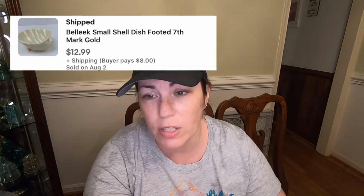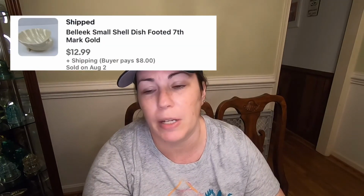And then one other item that came out of the Balik buy that I made was a Balik small dish shell footed 7th mark gold. So if you don't know Balik, they have all these different marks, and depending on the marks, green, gold, black, and what they look like, it's an indicator of when it was made. So it gives you an idea of what year and time frame that it was made. So this one sold for $12.99 plus the buyer paid shipping.